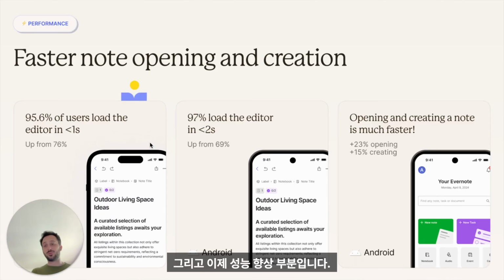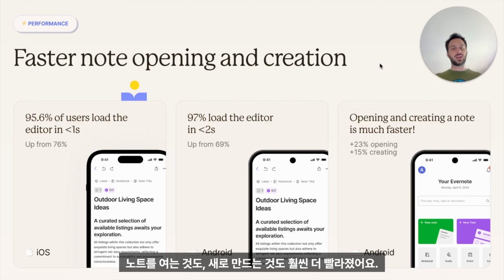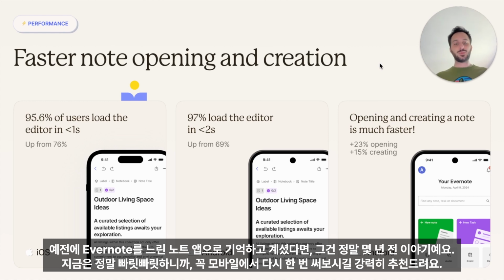And then we have performance. Now 96% of users on iOS can load the editor in less than a second, and 97% in less than 2 seconds on Android. And opening and creating a note is much faster. It's more than 20% faster to open a note on Android. This is a game changer. If you remember Evernote as a slow note-taking app, that was years ago. I really suggest you give it a try on mobile because it's super snappy now.